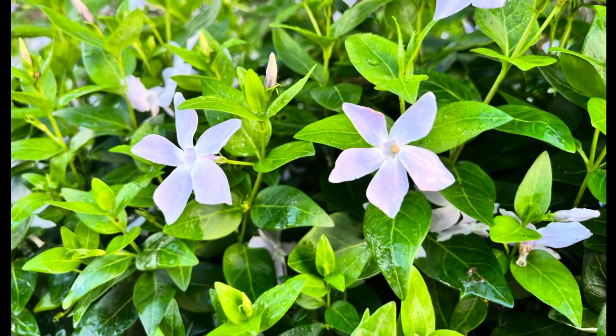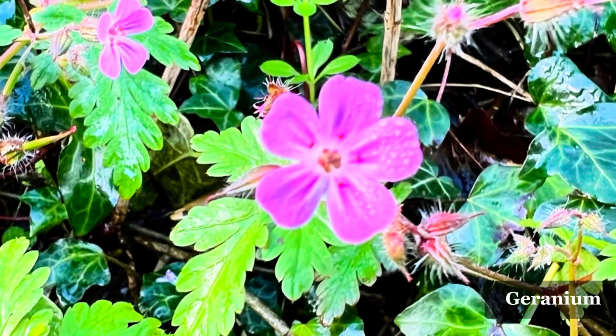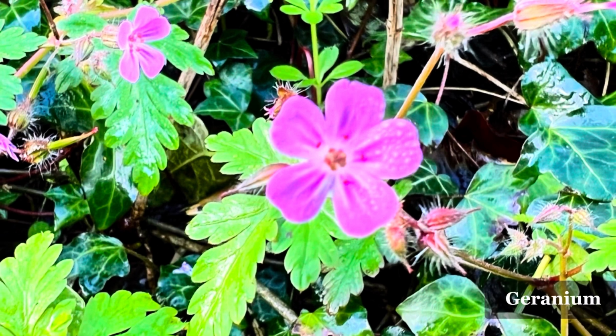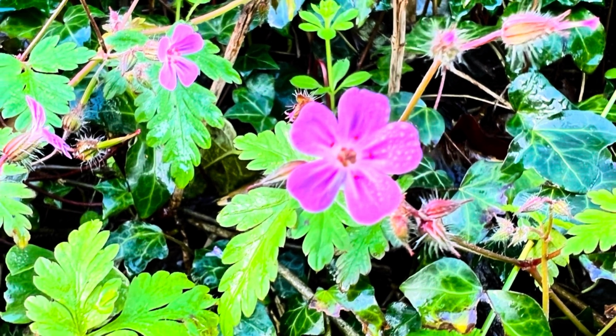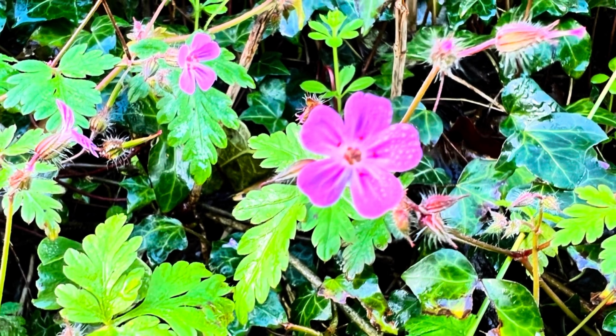It was gorgeous. A lot of times people refer to this also as periwinkle or myrtle, so it just looked really great. I also spotted some wild geraniums, at least I think that's what those are, and you can see they get those nice pink flowers and kind of fill in. That's just growing in the hedgerow wild, so nothing special about it, but I still like it.